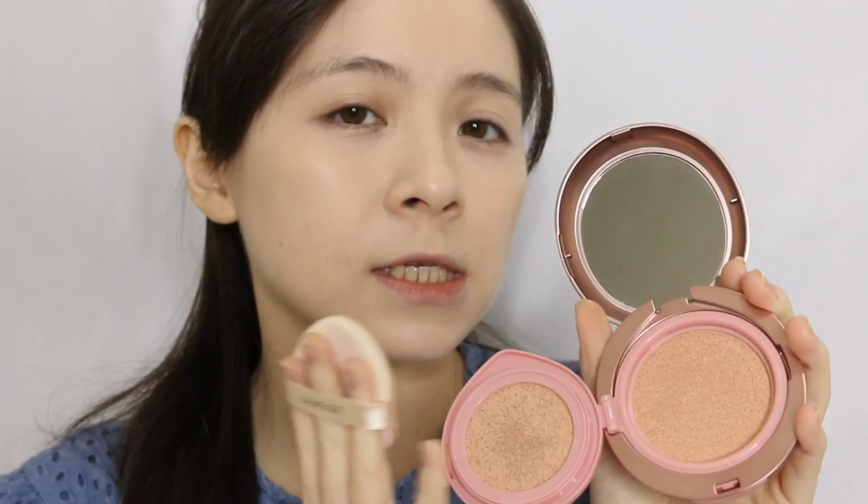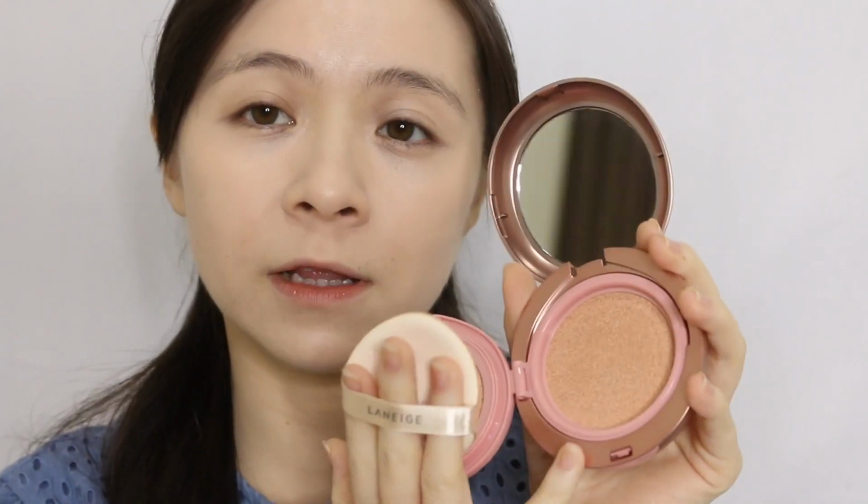It covers up quite nicely. The foundation also covers up quite well. Not as great as a concealer, of course, but it does have a little bit of that coverage for an Asian cushion foundation. So this coverage is actually pretty okay. It's not too bad. The smell is still there.